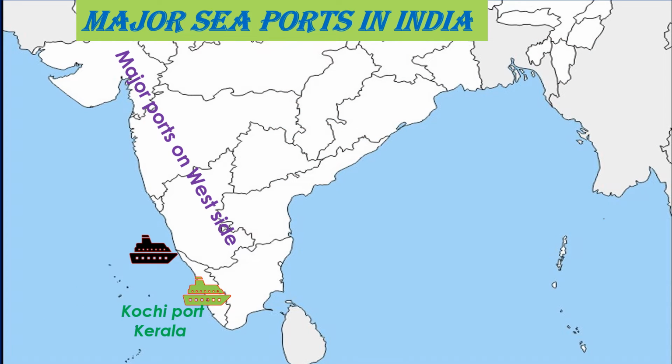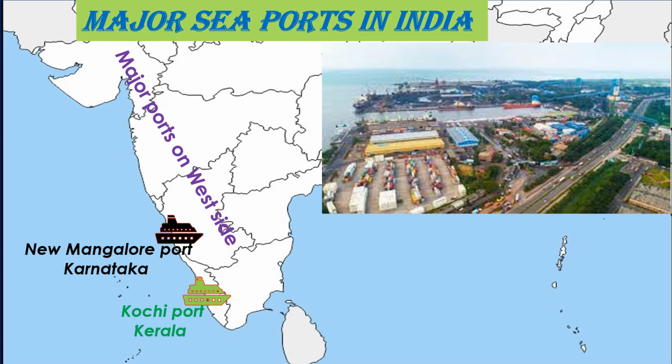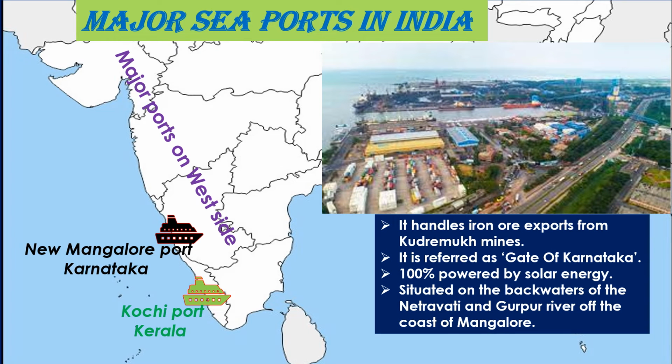Next port is New Mangaluru Port, Karnataka. It handles iron ore exports from Kudremukh mines. It is referred to as the Gate of Karnataka, 100% powered by solar energy. Situated on the backwaters of the Netravati and Gurupur rivers off the coast of Mangalore.